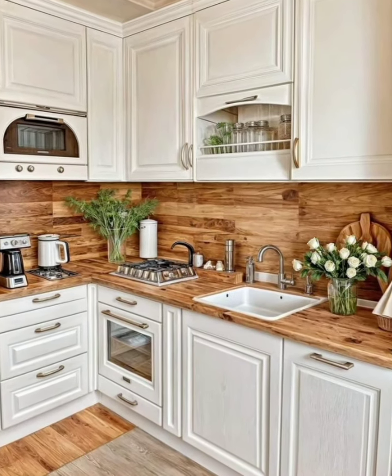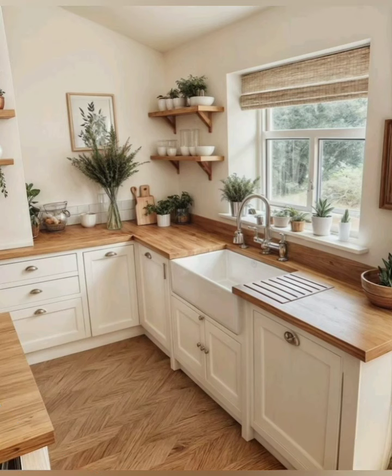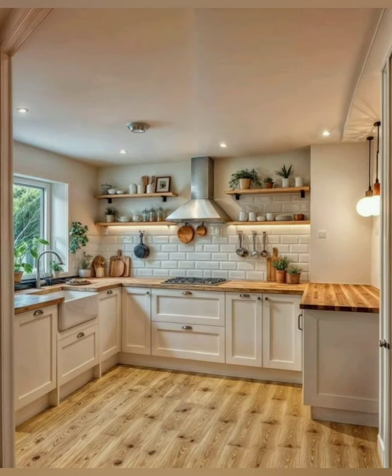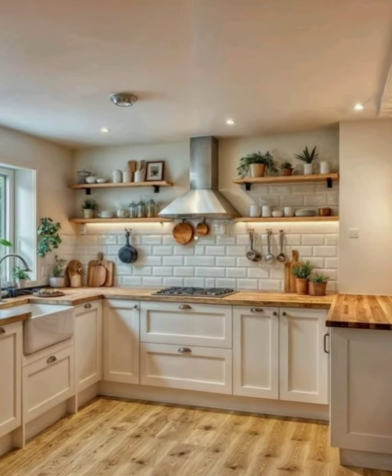Number 6. Ventilation. Install a range hood to vent cooking odors and smoke outside the kitchen. Ensure proper ventilation to prevent humidity build up and maintain air quality.